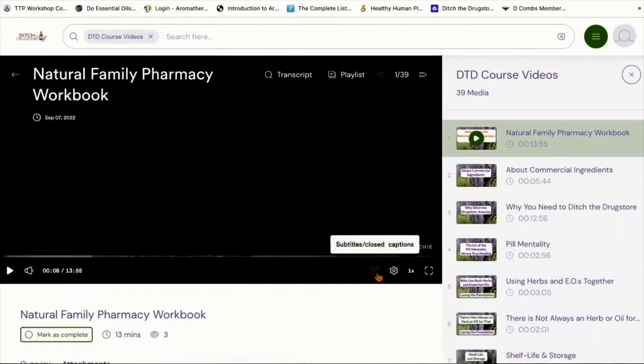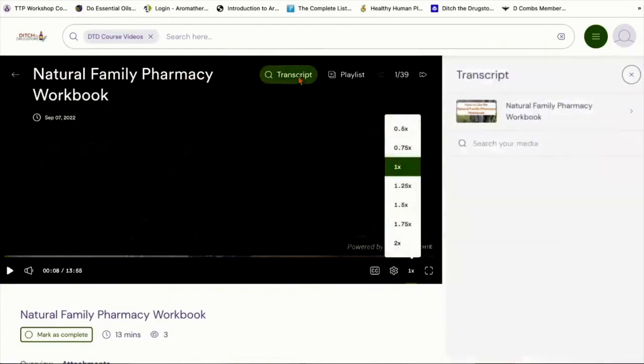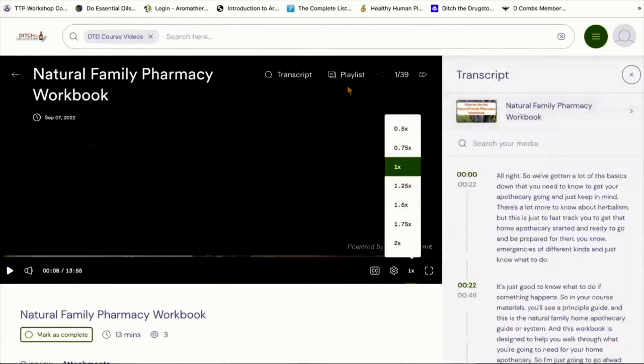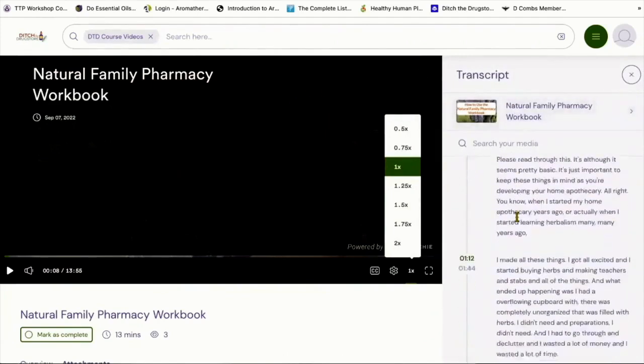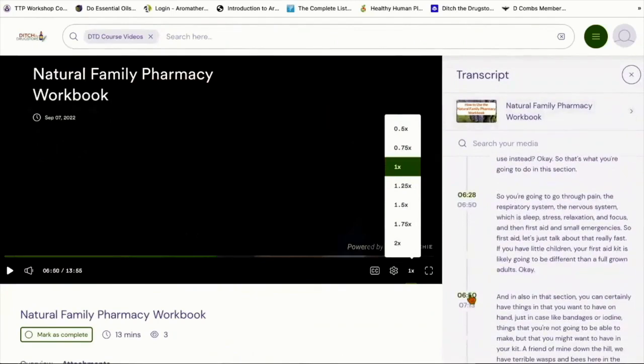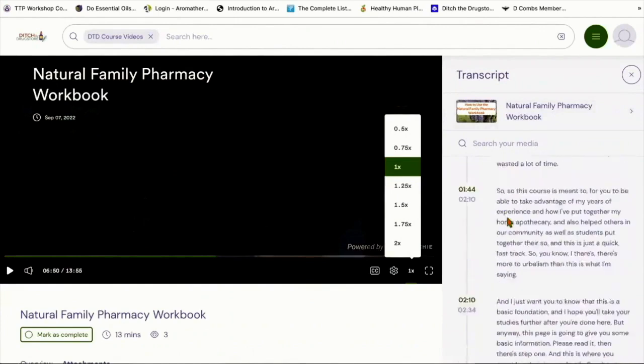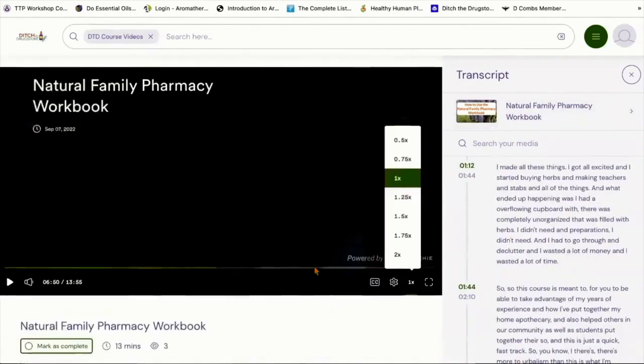Right here you have closed caption if you want to add your subtitles. Just different settings in there. Right here, if you want to make it faster, click on that, or slower. And that there just makes it go full screen. Transcripts. Right over here, click on transcripts. There you go. They're all time-stamped. If you're looking for a certain thing, you can click on that green number. It takes you right to that spot. All these are printable also. And that's about it with that.